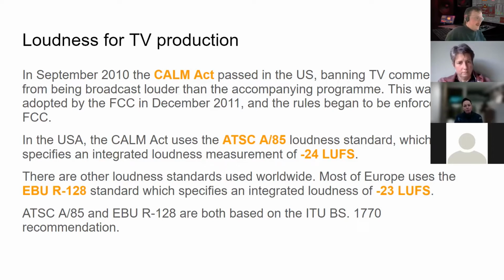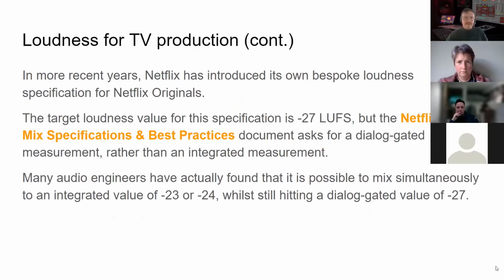And both of those, the ATSC A85 and the EBU R128, are based on that ITU recommendation. So they use that ITU BS 1770, but they've just come to slightly different conclusions from that. The difference between a program measuring at minus 24 and a program measuring at minus 23 is fairly negligible anyway. And what you can do is, if you've mixed a program that's going to be broadcast in the US and it needs to be then subsequently broadcast in the UK, you can just turn up that master fader by 1 dB and it'll be at minus 23, or vice versa, as long as it's still within the true peak limits and things like that. Again, that is where it gets a little bit more complicated, but I will move on to talking about true peak in a little while.